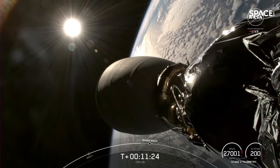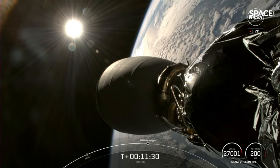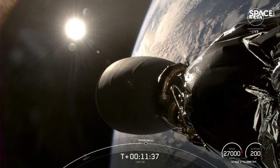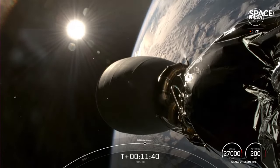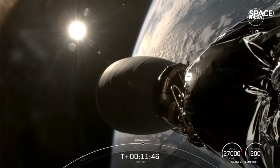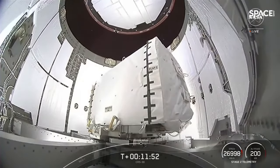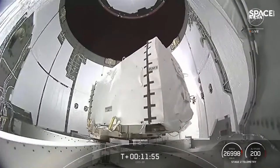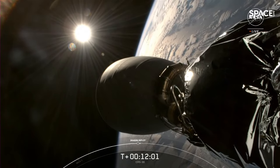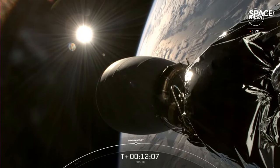We're seeing great views from the second stage with the Earth and the Sun in the background as it prepares to separate Dragon so that Dragon can begin its journey to the International Space Station. Just a few seconds from payload deployment. You can see Dragon floating away there. Very exciting to see Dragon is drifting away from Falcon 9 second stage there, confirming good spacecraft separation.